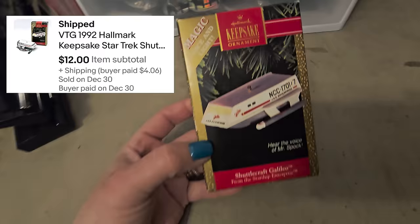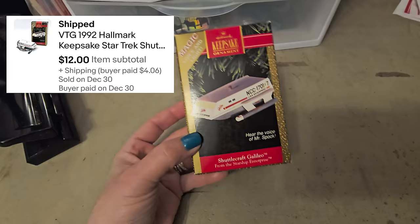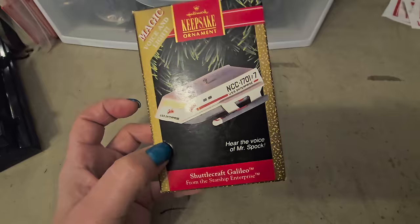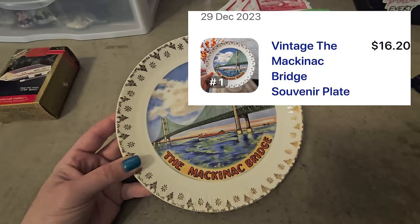But there was something else I was going to show you, and that was sales overnight. On eBay, I sold a Christmas ornament. They're still selling. This is a shuttlecraft Galileo from the Starship Enterprise, and it has a little motion. Hear the voice of Mr. Spock on that one. And then on Virtual Antique Marketplace, I sold the Mackinac Bridge plate to Zona.